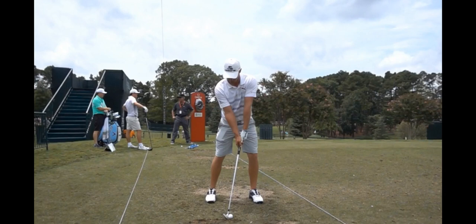Now, when you look at his grip, this is an extreme weak grip in the left hand. I mean, I can still see his left thumb. Most players are going to cover that with their right hand and the pad of their right hand. So he definitely holds the club differently than most people in his left hand.